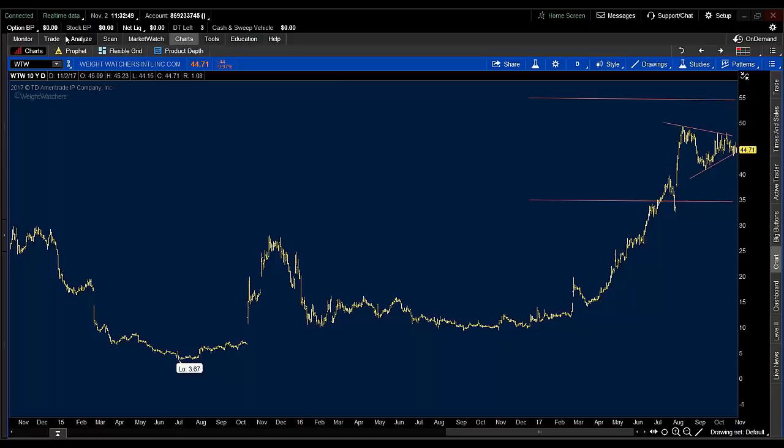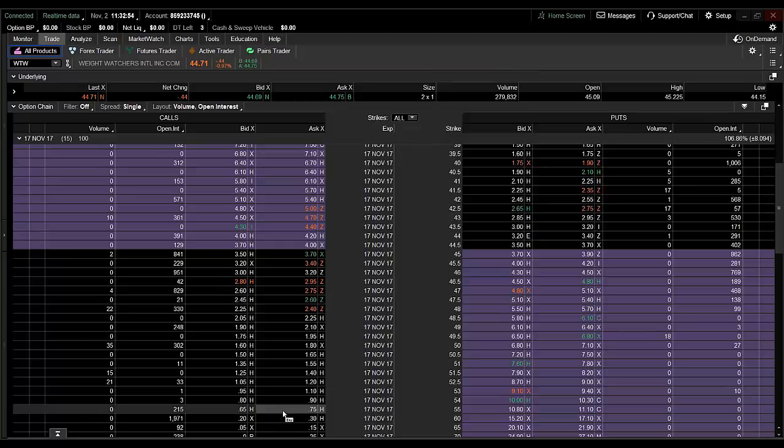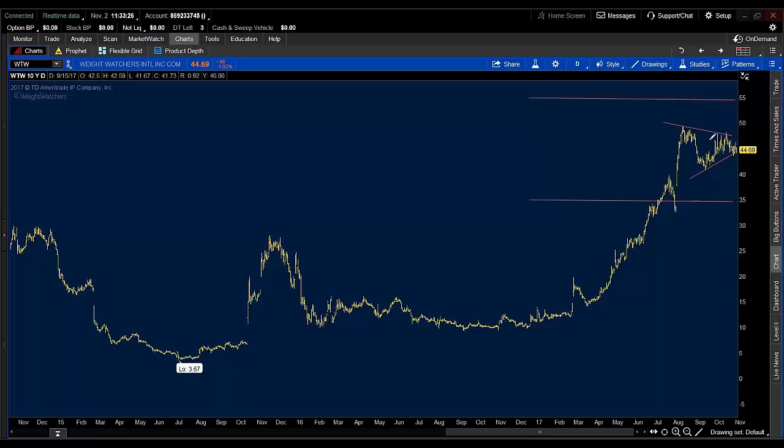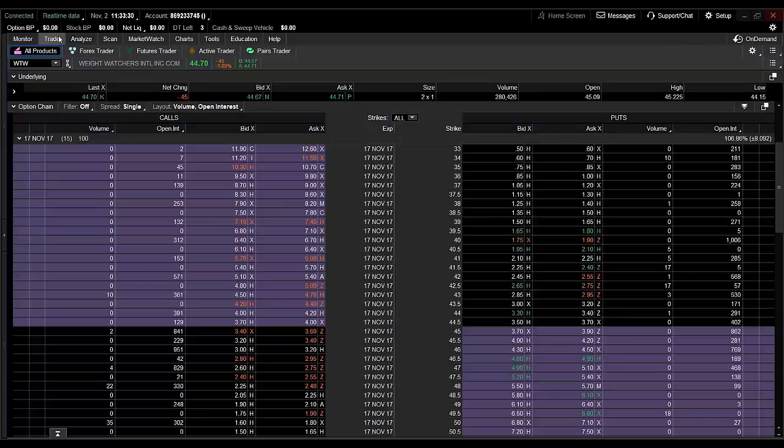WTW, if you want to buy the 55 calls, it's 70 cents. If you're bearish and you want to buy the 35 puts, it's 80 cents. To me, that's very, very expensive. If I bought a 10 lot, it's $800 for a binary bet. I need the stock to move 20%. I don't like that. That just seems way too expensive. Now, if these were like 20 cents, that's a different story. But right here, it's too expensive. So even though I think WTW is going to move a ton post-earnings, it doesn't pass the sniff test. Do I want to bet $800 on a 10 lot that this thing trades under 34? Probably not. So WTW is something I would move on.